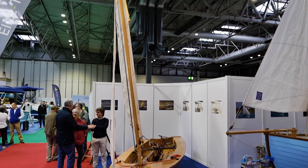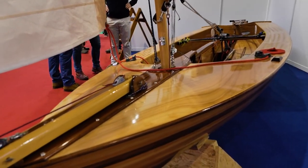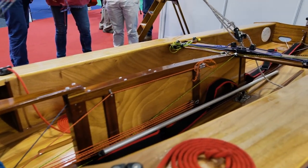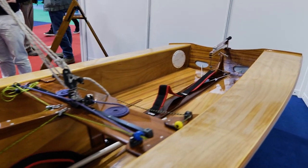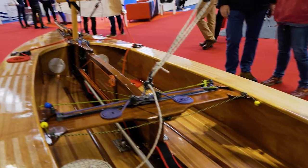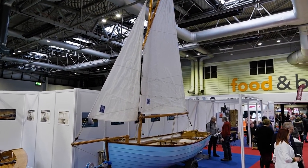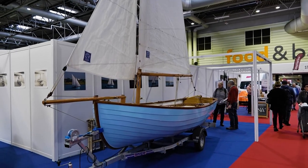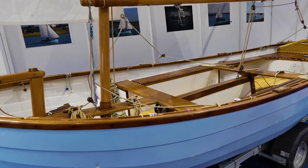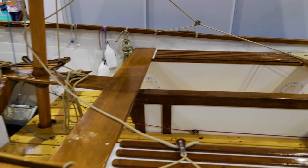Just love these classic sailing dinghies here, but just look at the quality of the varnish and gloss on this boat. My goodness me. How wonderfully presented is this? All of the lines laid out, very clean indeed. Again, lovely classic sailing boat here. I don't know whether this is called a Drascombe Lugger. Hopefully somebody will correct me on this particular one. Again, look at the quality of the varnish inside here. Absolutely stunning.